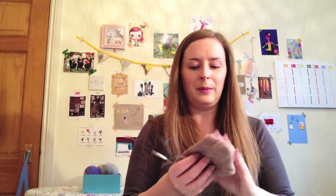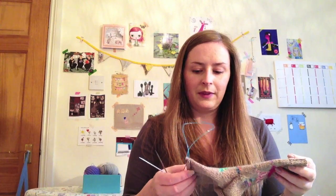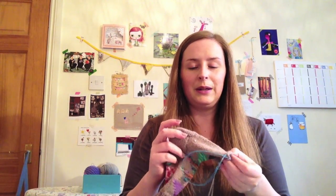And I'm not sure if these are for me either. I think these will probably be for my mum, what with the quilting inspired design. So yeah, they're coming along. I mentioned last week that I was a bit nervous about how it would go with the heel turn and the quadrilaterals, but it was fine.